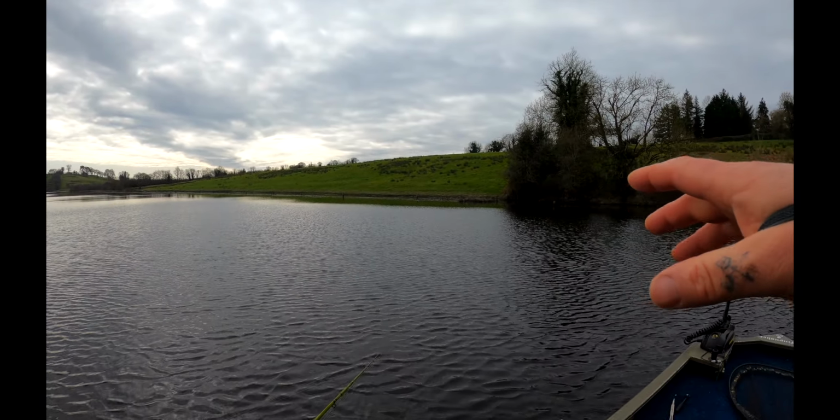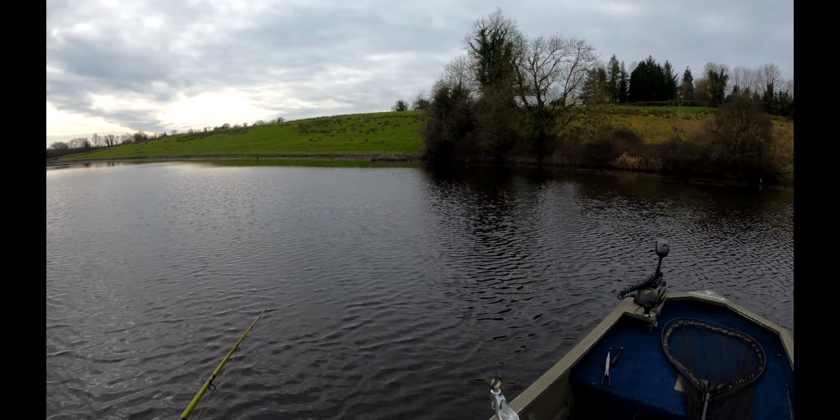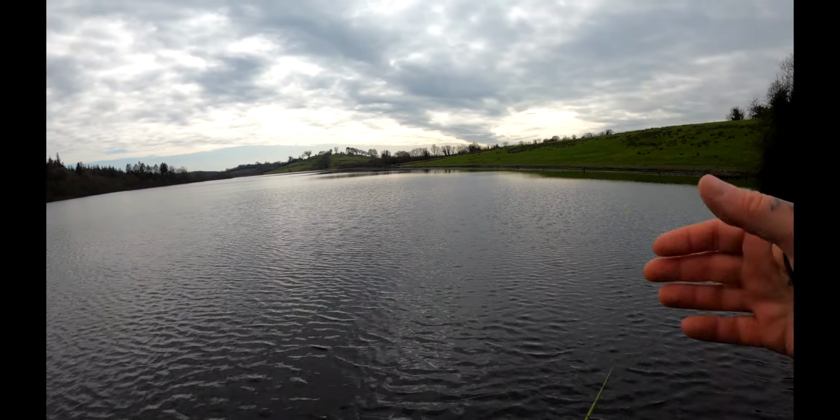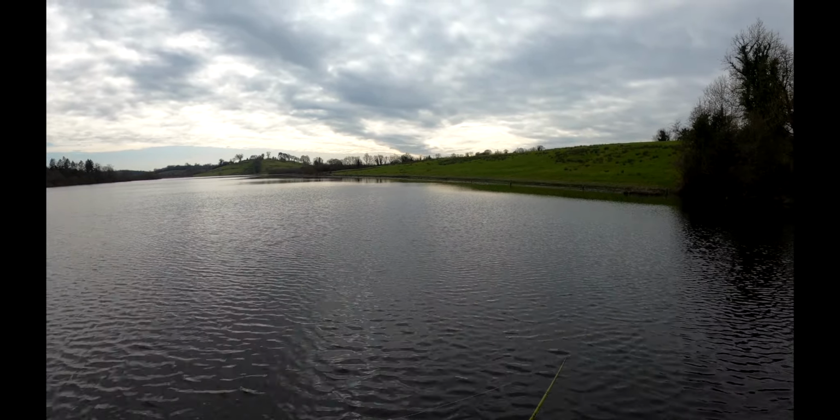So what I'm doing, I'm basically casting, moving 10 meters, 10-20 meters, casting, moving, casting, moving, and so on. Like that I get myself a decent idea of the amount of fish and if the fish are feeding in the area or not. So we've been fishing from about that hill over there all along. We got two fish.